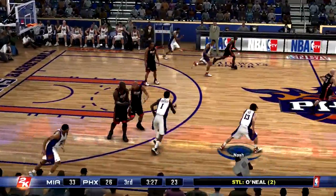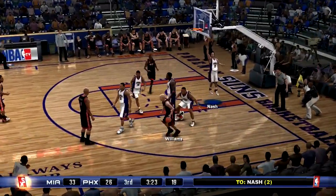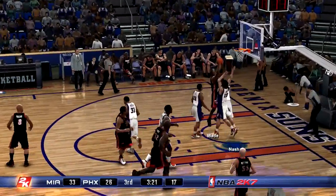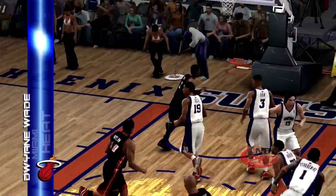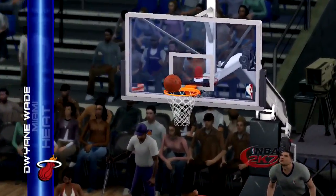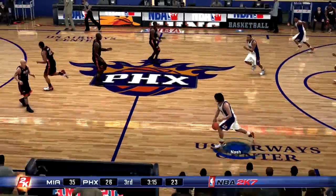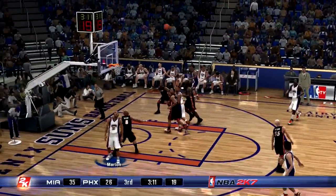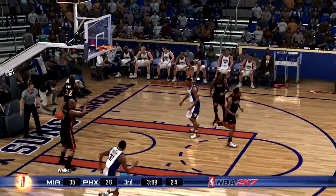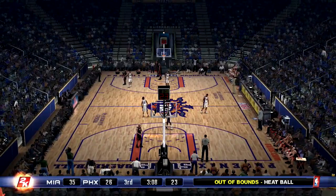Tipped away. And it's picked up by the Heat. About 3.5 minutes left in the third. Has it in the paint. Wade bounces it off the left rim and in. Wade was quick on the draw with that. Stoudemire inbounds the ball. Nash, the leaner. Walker grabs the rebound. And it heads out of bounds. Last touch by the Suns.